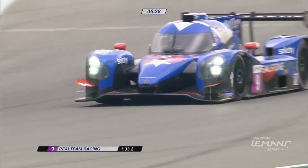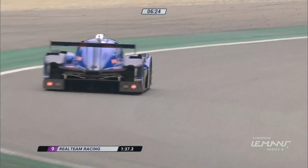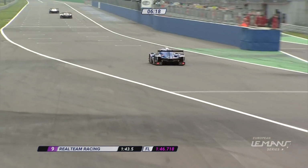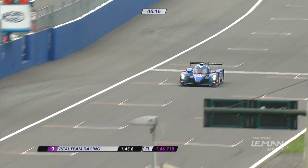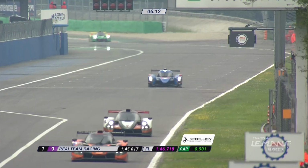Christian Olsen in the number 15 RLR M Sport car, reaching the Parabolica, and the Real Team Racing entry, David Drew, again in the top 2 for the first half of the Ricard race. So this Norma could be strong as well come qualifying.